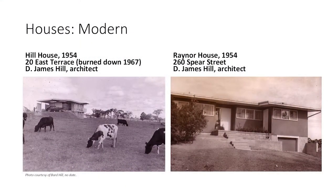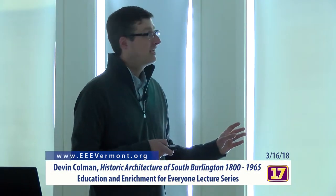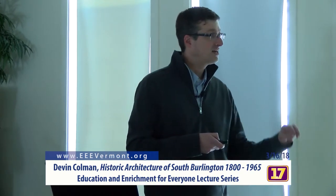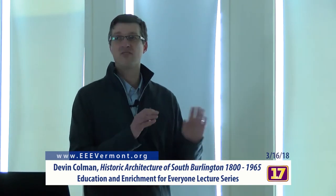And a good example of that is the house on the right, the Rayner House, '54. And these are all the same architect, Jim Hill, incredibly progressive architect, lived on East Terrace. He did the Rayner House, and it survived pretty much untouched. And a couple of years ago, a young couple, I think they both work for Burton Snowboards, bought this and they have done everything to just bring it back. They love the mid-century modern style. That's why they bought the house. There's no way they were going to put a pitched roof on this. You know, so the cycle continues.